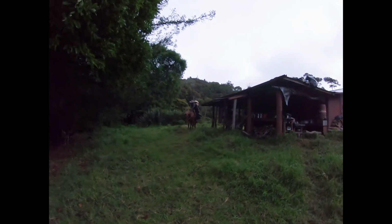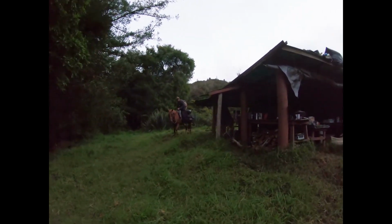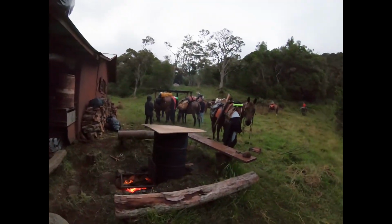Jim's getting on his horse about 5:30 a.m. They're going to be heading up out of the mountain. Got all the other riders.